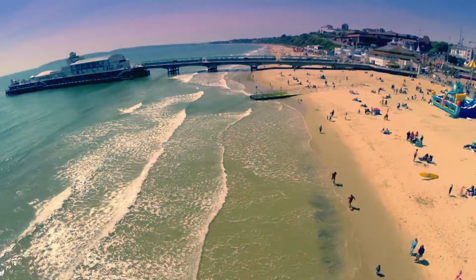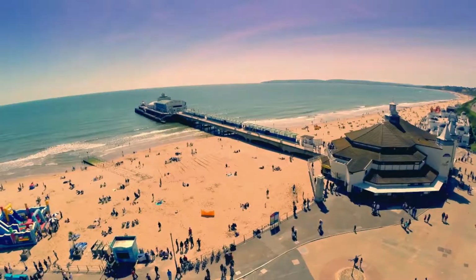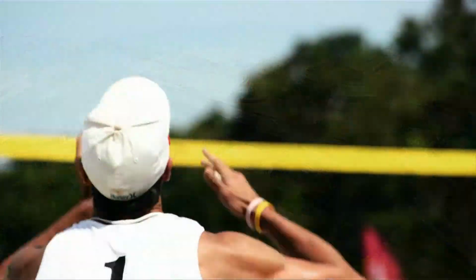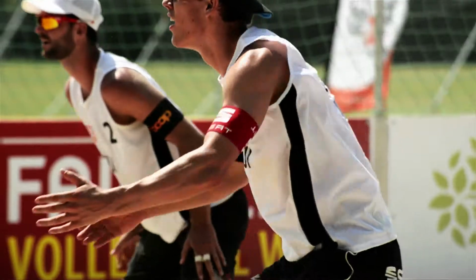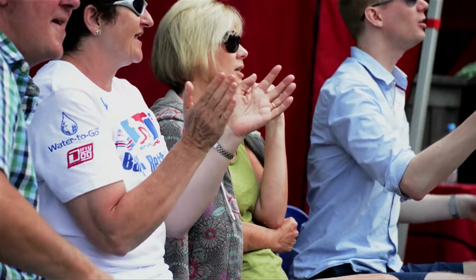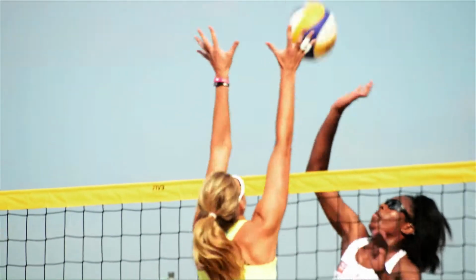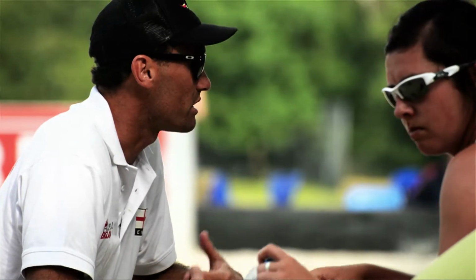The CEV Beach Volleyball Continental Cup in Bournemouth heads towards a conclusion in the women's draw. 44 countries began the journey to Rio 2016 in a series of tournaments across Europe, all looking to emulate the amazing achievements of nations like Germany and the Netherlands, who took gold at the Olympics and World Championships respectively.